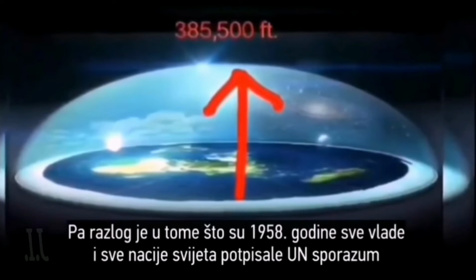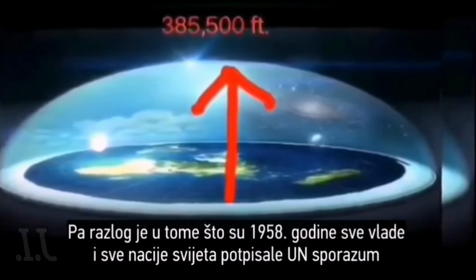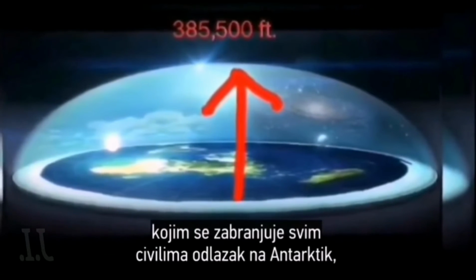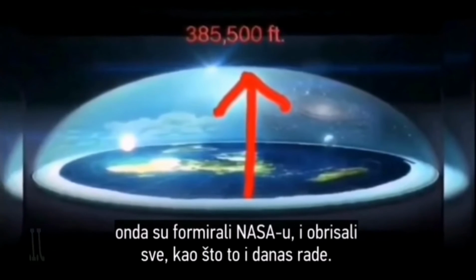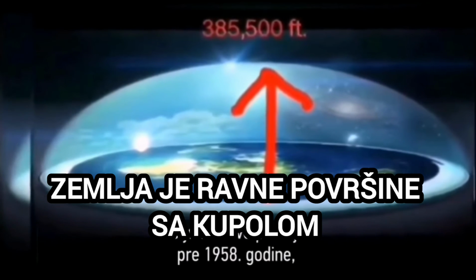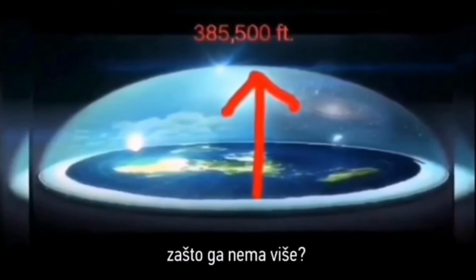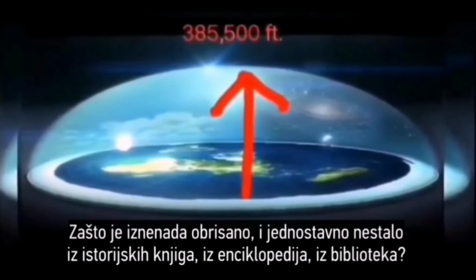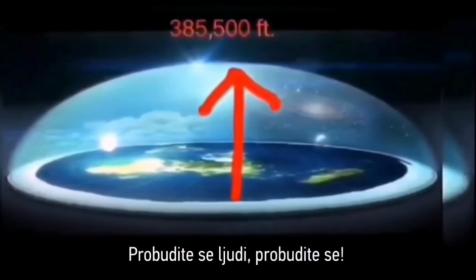Well, the reason is because in 1958, that's when all governments and all nations of the world signed the UN treaty to ban all civilians from going to Antarctica, and NASA came in and erased everything, just like they're erasing everything today. So again, ask yourself, if all this existed before 1958, why doesn't it exist now? How come it all of a sudden was erased and just disappeared out of your history books, out of your encyclopedias, out of your libraries? Wake up, people. Wake up.